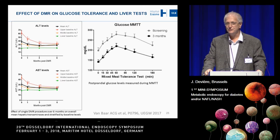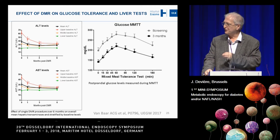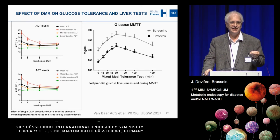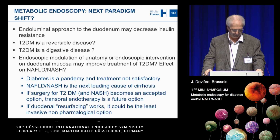So there are ongoing studies focusing on that, but it might also be a major topic, even more interesting than diabetes, because for diabetes the endocrinologists already have very good treatments for managing it, but as you know, for NASH we don't have any pharmacological treatment available by now.